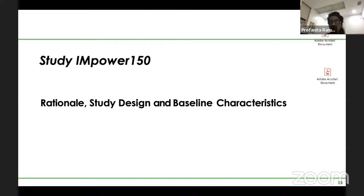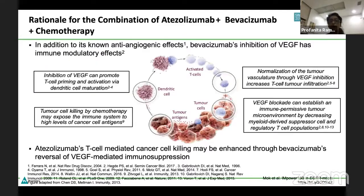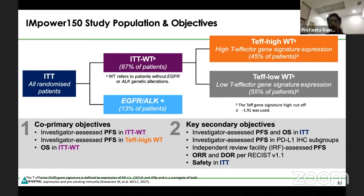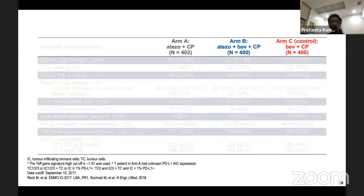Now, let's look into the IMpower 150. It is important because atezolizumab and bevacizumab are important, because there are two different mechanisms of controlling these tumors. So we had in one arm the immunotherapy, carboplatin, paclitaxel. The second arm had bevacizumab, and the third arm did not have the immunotherapy. And the maintenance was either the atezolizumab or the VEGF, or the VEGF alone.